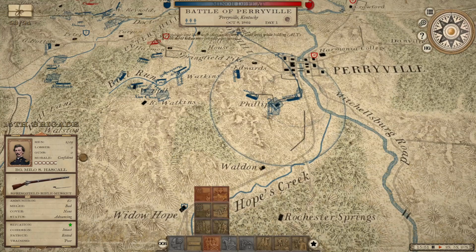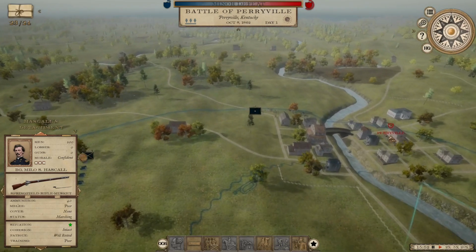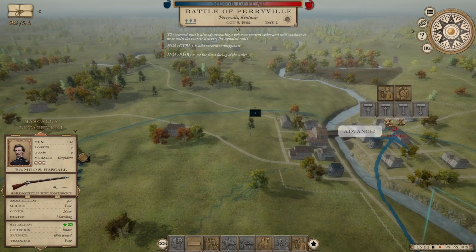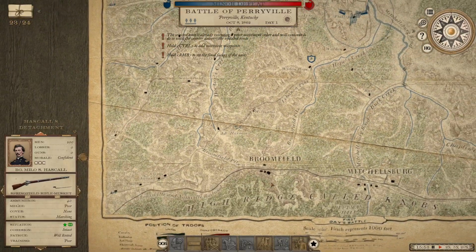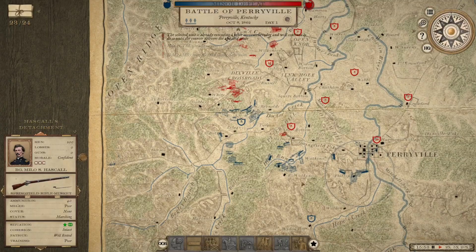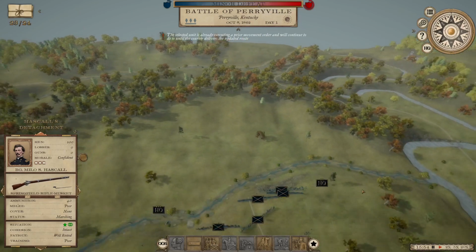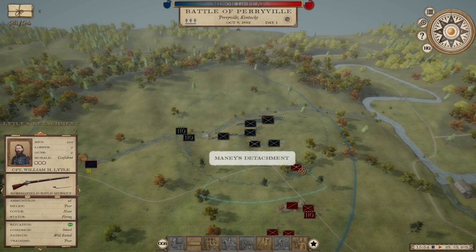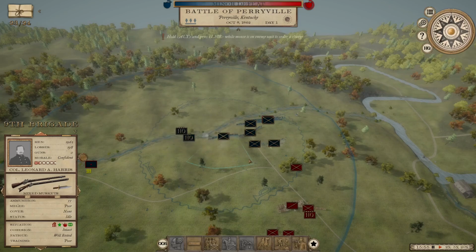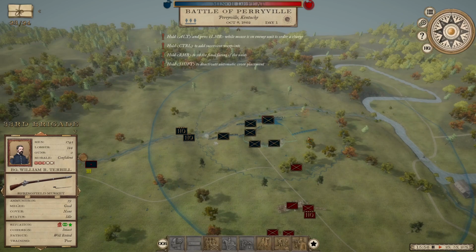Have you send out some skirmishers to go grab that objective over there. Grab Perryville itself. How's it looking up north? Have the 9th Brigade come down and assist these skirmishers. These guys spread out a little bit.